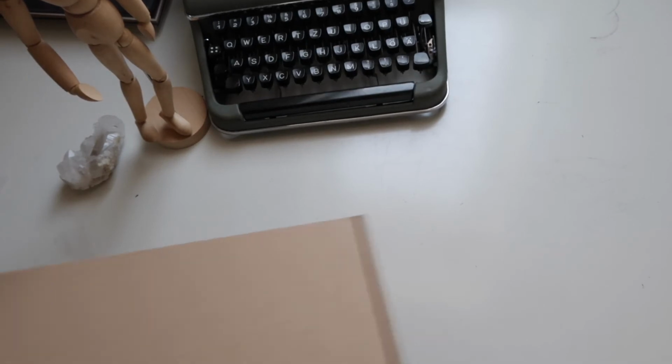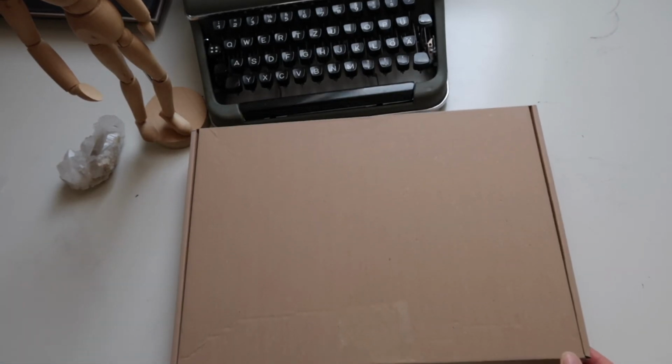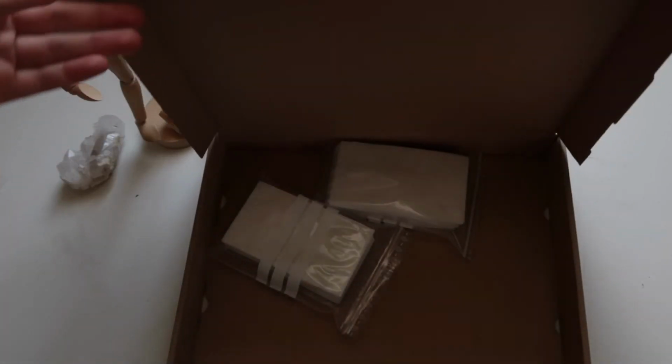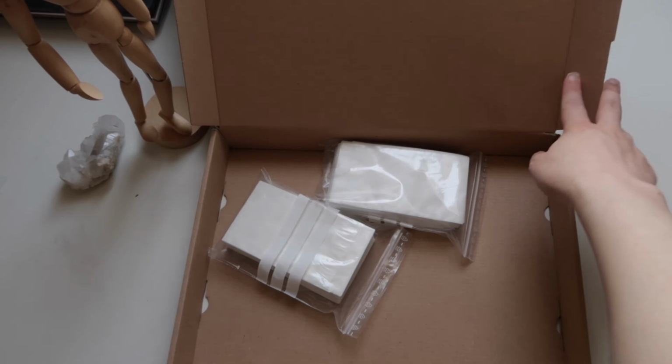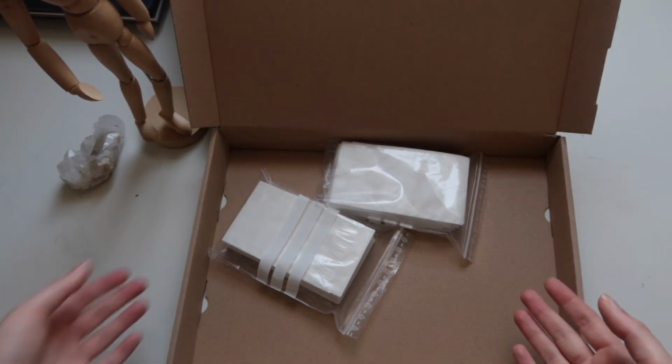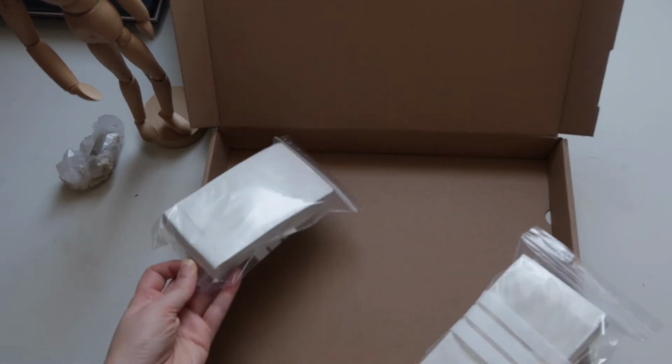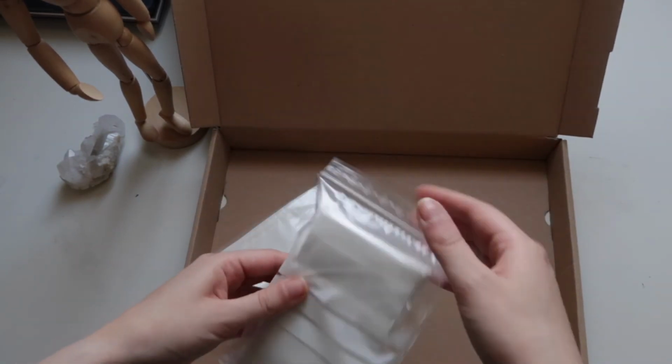Here came my little bags for the sticker packs, all made from paper, so it's biodegradable. I was only a bit shocked about the size of the box. What? Why? But I can reuse it to store my materials for the shop.